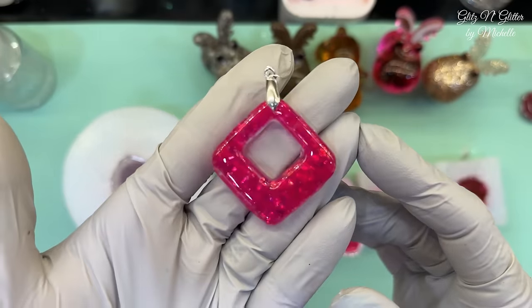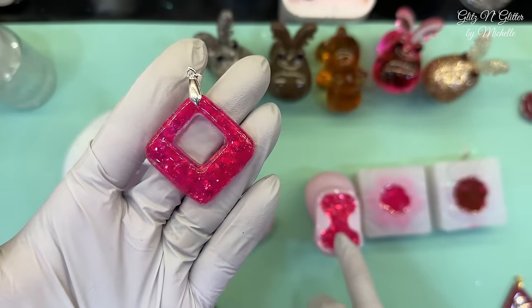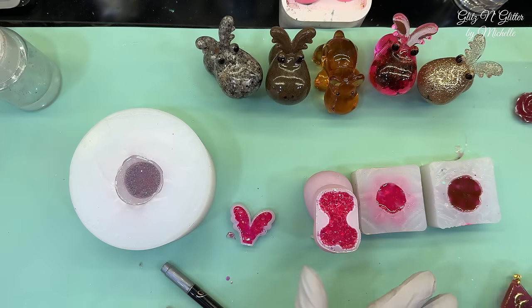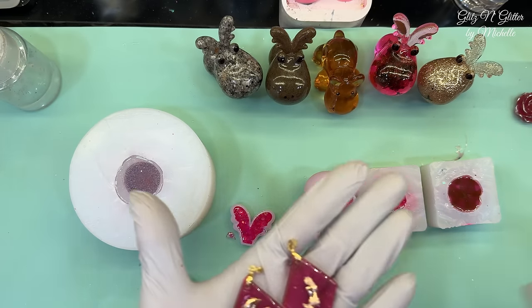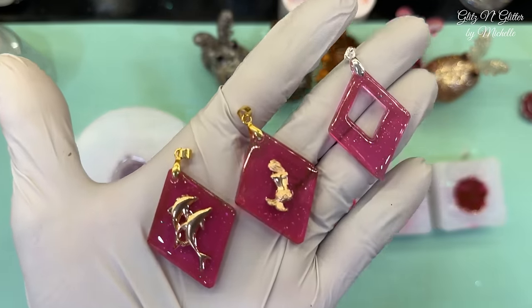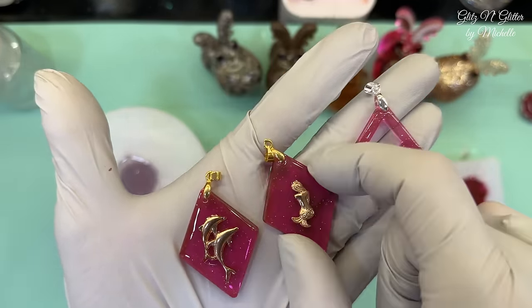Here's one. I did shine this one up. This is from the little elk mold, so there was a little left for that. And then I had three more that I put on. I top coated them with UV resin, placed on the charm.